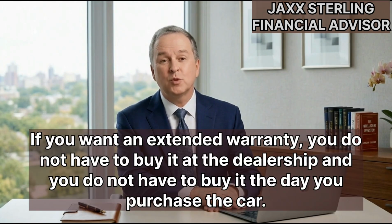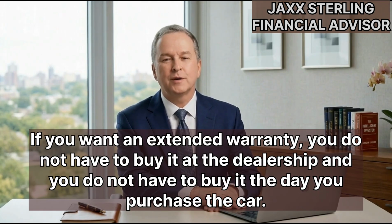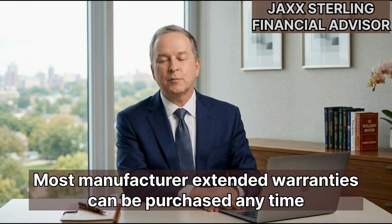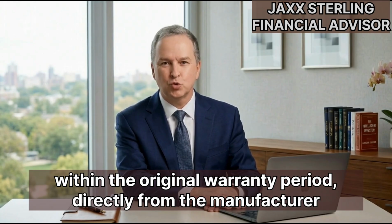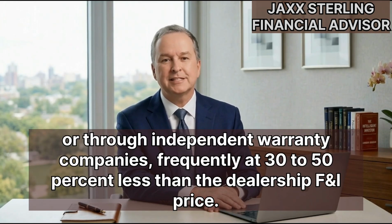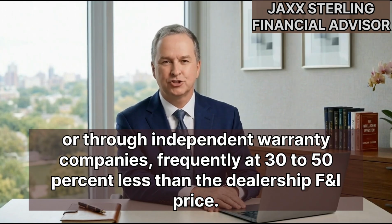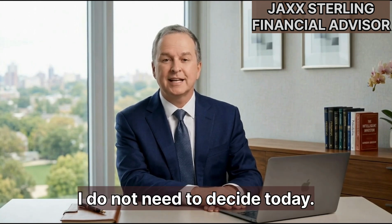The counter: if you want an extended warranty, you do not have to buy it at the dealership, and you do not have to buy it the day you purchase the car. Most manufacturer extended warranties can be purchased anytime within the original warranty period, directly from the manufacturer or through independent warranty companies, frequently at 30 to 50% less than the dealership F&I price. Tell the F&I representative, I will consider an extended warranty later. I do not need to decide today.